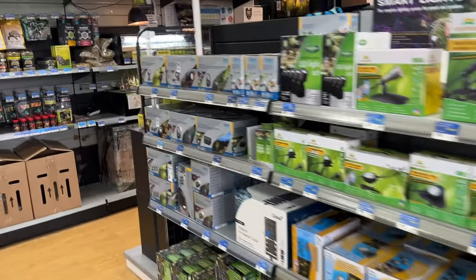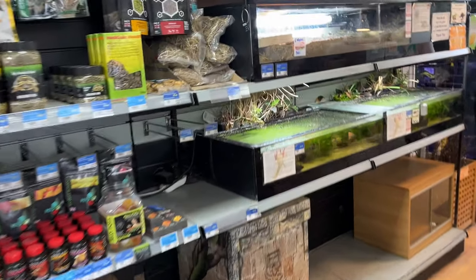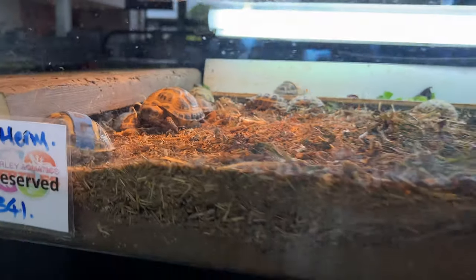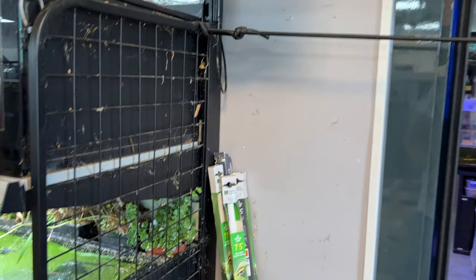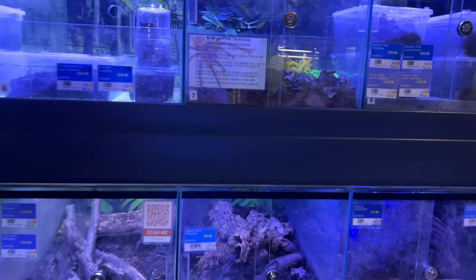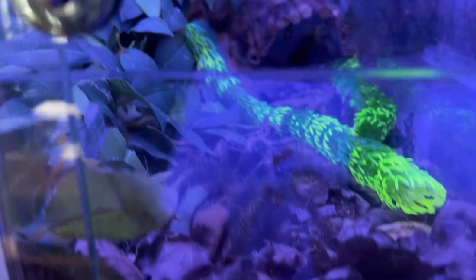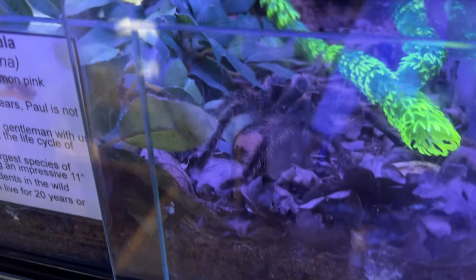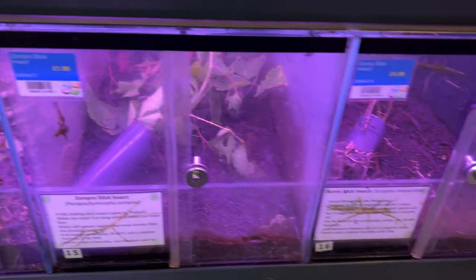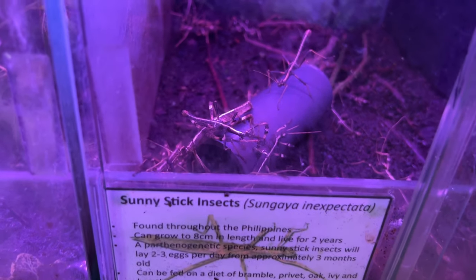We'll have a quick look through the reptile section. Pretty cool. There we go. Little tortoises. All right, come in. Oh, wow. Check that out. Big spider in there. Oh, they give me heebie-jeebies. Don't mind little everyday ones, but... Oh, look at them. Cool.